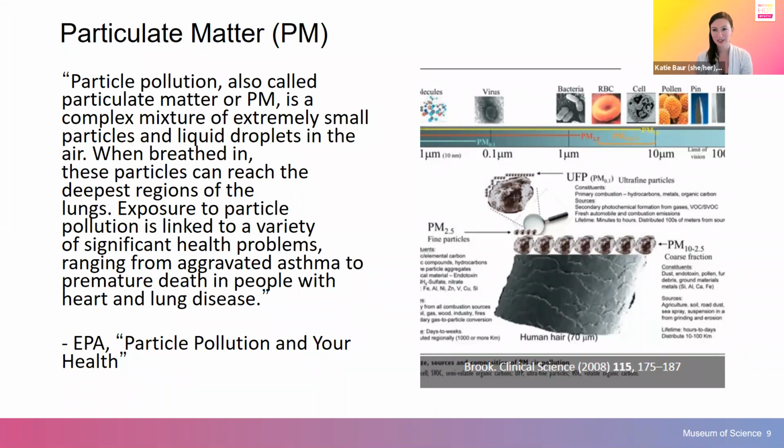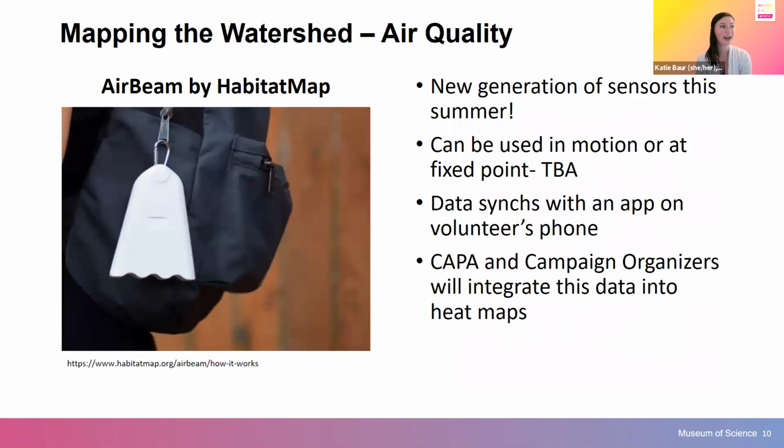So we are adding this onto our campaign this year so we can track where particulate matter might be highest, where it might be interfering with public health the most. And we are partnering with AirBeams, we're using the sensors, AirBeams, partnering with Habitat Map. So this is another sensor that can be mobile. So we might have volunteers who are driving routes actually carry an AirBeam with them, but they can also be at a fixed point where we can track things changing over time.